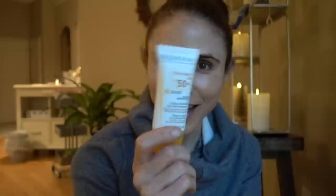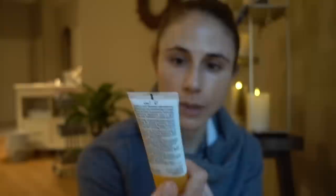I wish I had purchased a few more of these because they were on sale. And I worry that Kroger won't get them back in stock. They were over in the international section.